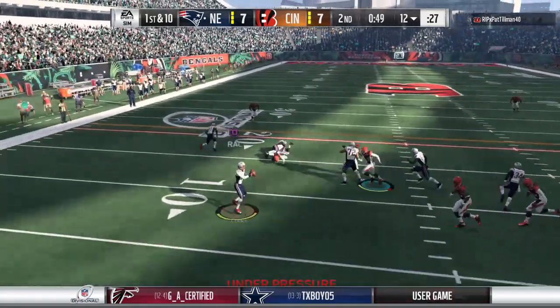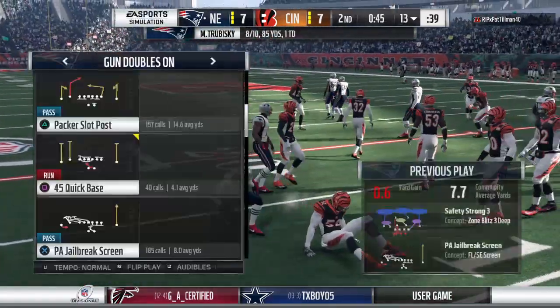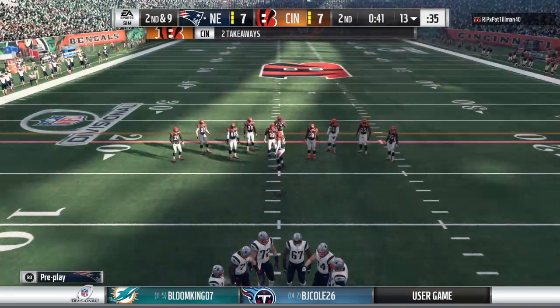On 1st and 10, it's Trubisky. It's caught left side by Cooks. And they'll bring him down right around the 13. Just a yard on the catch there. It'll be 2nd and 9.